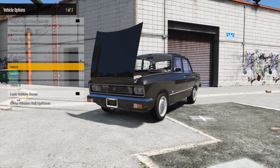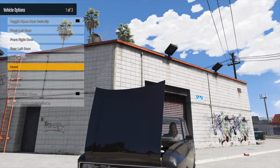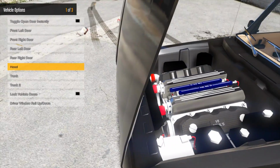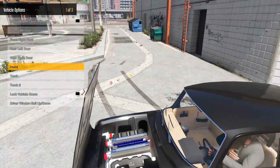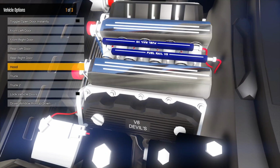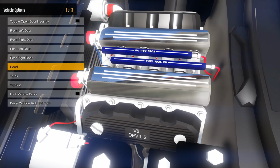I do like a hood that opens up backwards. I don't know if that actually makes it easier or more difficult to work on a car. I guess seems you can't work at it from the front, only the side. That is kind of awkward. Yeah, that's not a great idea, but we do have a very interesting V8 engine.